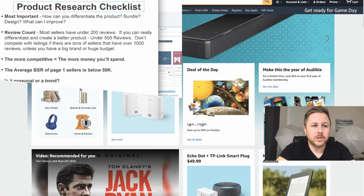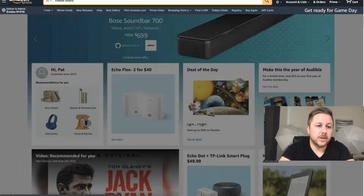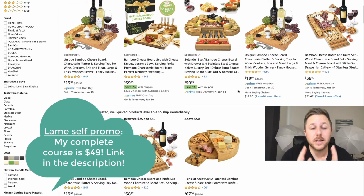Let's go. Okay, so we are in Amazon, and for this example, I am going to use a cheese board. I use this in my course as well because I was going to do this a while back, but I never did because I realized it's a bad product, and let me show you why.